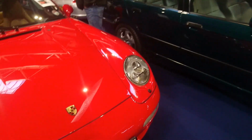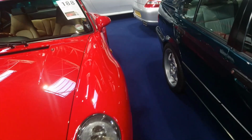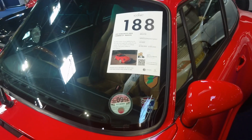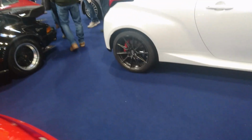Another 911 here. This looks to me like a 993. Yes, it is a '97 993 Carrera 2S manual. 993, I think, one of the most agreeable generations of 911 out there. This one's actually more expensive than the other two. It's £100,000 to £120,000, but it has only done 23,000 miles. It's not even a leather interior in there. Never mind. I'm sure we'll find some other leather interiors to look at.